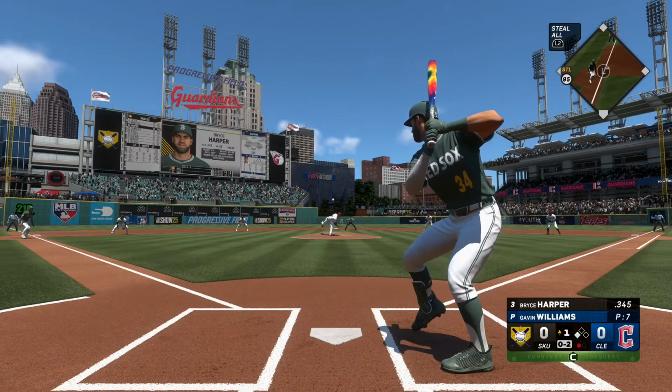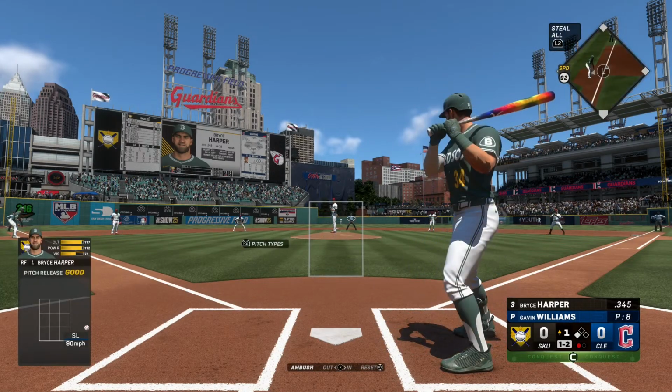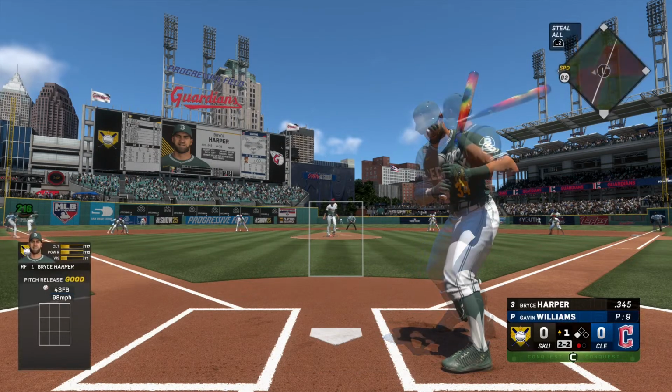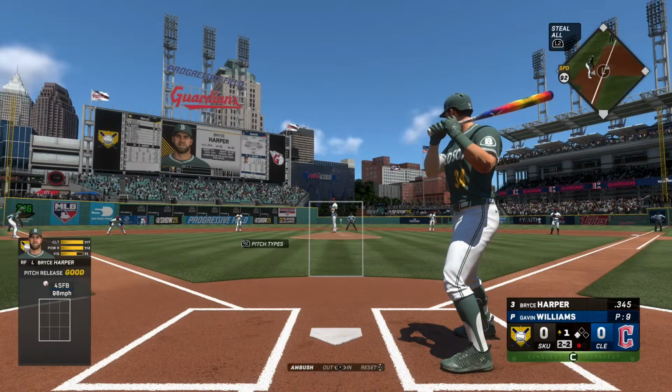Righty delivers. That's inside. See if you can go upstairs a little bit. Make sure you miss up and out of the zone since you're heading to count 1-2. Don't miss in the zone because that's where you can get hurt. Next pitch, not close, up high. Runner on at third, one gone.